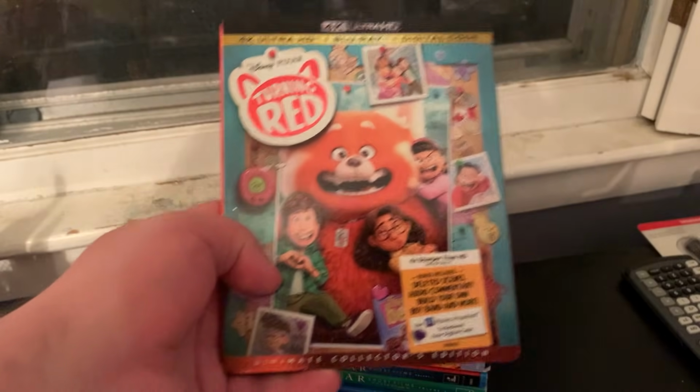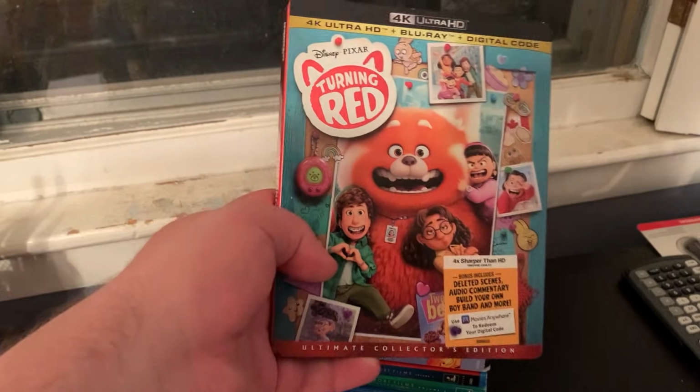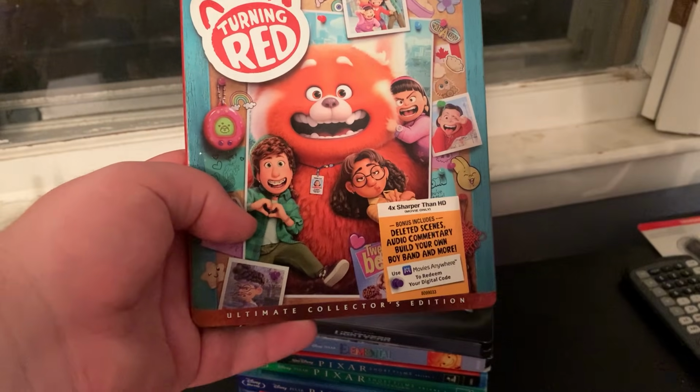And most people agree this was the one Pixar film that did not need to have been released exclusively to Disney Plus. It was supposed to be Pixar's big return to theaters. They even had a theatrical trailer and everything. I remember when I saw Sing 2 in theaters, they showed the trailer for this movie before it. But then, I guess they moved it to Disney Plus.